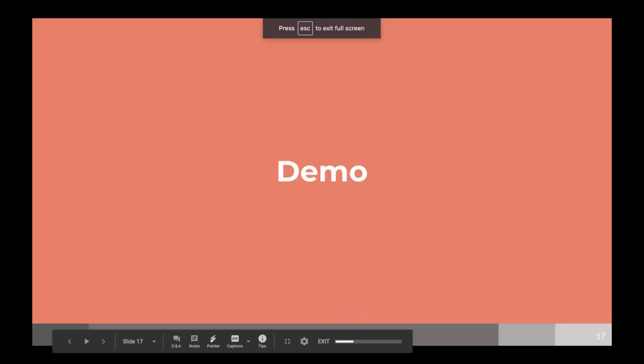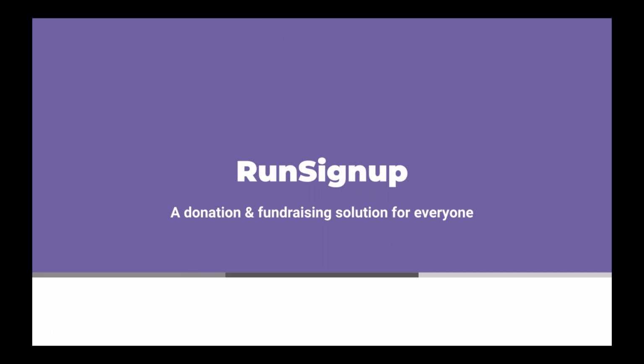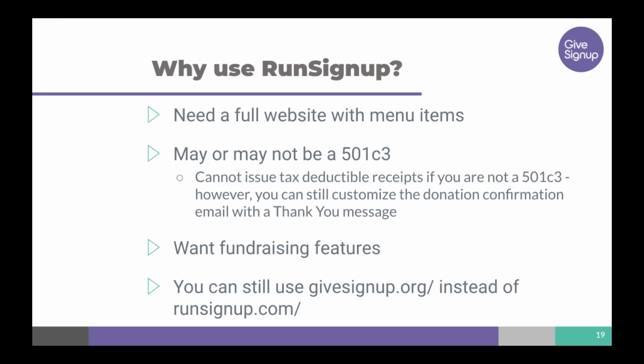I'm going to go back into present mode. So the last thing I'm going to cover is just RunSignup, a donation and fundraising solution for everyone. So why would you use RunSignup instead of GiveSignup? So the first thing is maybe you need a full website with different menu items for your event or for your nonprofit. So we don't have custom content on GiveSignup at this time.